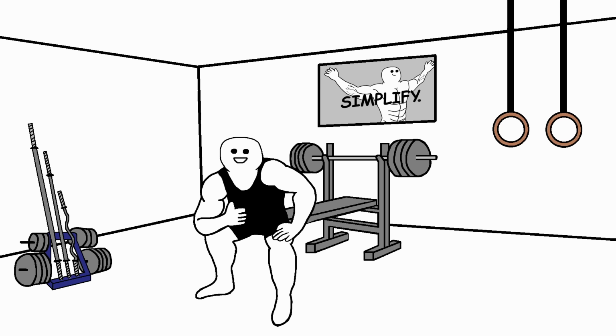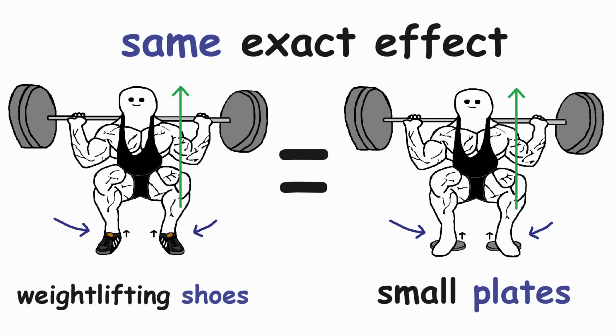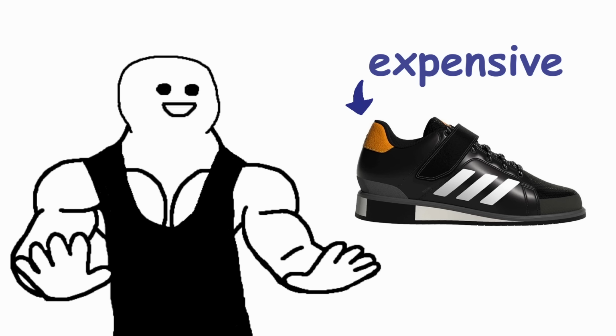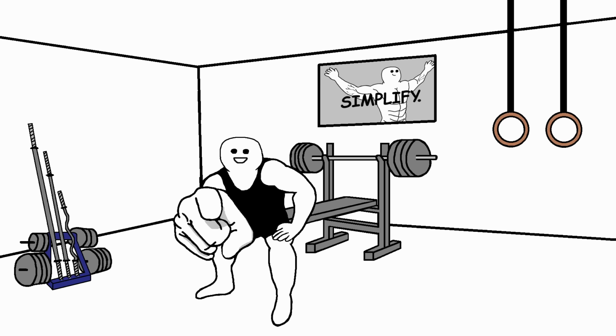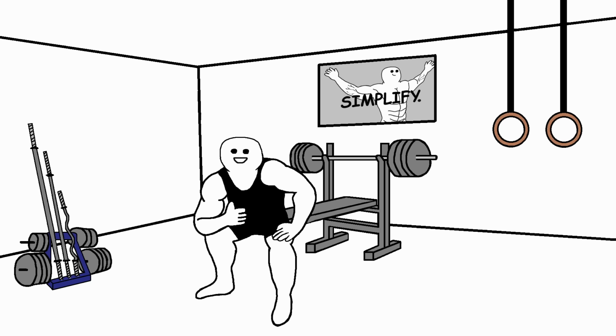All of this sounds great, but you should know that you can achieve the exact same effect of the weightlifting shoes just by putting a small plate under your heels, which honestly might be a better option for most of the people, because weightlifting shoes can be pretty expensive. So if you are thinking about buying a pair of these shoes, then I would highly recommend to try it out with the small plates under your heels first, so you know what you are getting yourself into before you actually decide to spend your money.